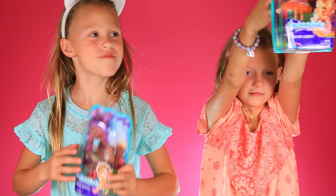Mine is Cheetah's Cheetah. The question of the day is, if you would be an animal, what would it be? Mine would be a snow leopard. Snow leopards. Mine would be a cheetah and a snow leopard.